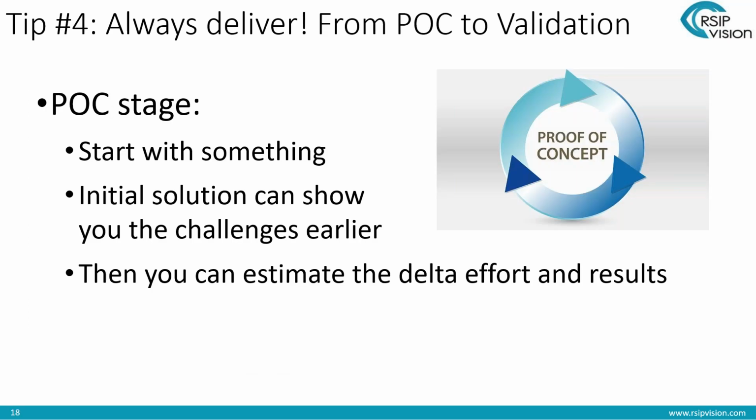Tip number 4, always deliver from POC to validation. This is true, of course, for any software development, probably in other industries as well. But for us, it's very important at the POC stage to start with something. You want to deliver an initial solution that's doing some useful work, some working software. And this is important, to gain confidence from both sides that the project is possible, to prove the concept, so to speak, but also beyond the need to achieve a proof of concept and convince the various stakeholders that the project is feasible. It's also important to understand and to scope out the problem correctly.